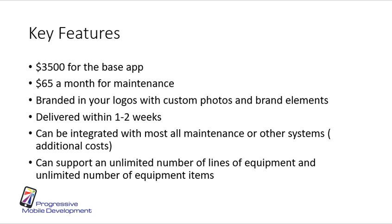The app starts out at $3,500 for the base app and includes a large number of equipment pieces in the initial app. It has a $65 a month maintenance subscription to keep the app updated and running. The app is branded with your logos, custom photos, and all your brand elements, so it's in your colors and your logos, so it keeps your brand in front of the customer while they're being trained and your technicians.